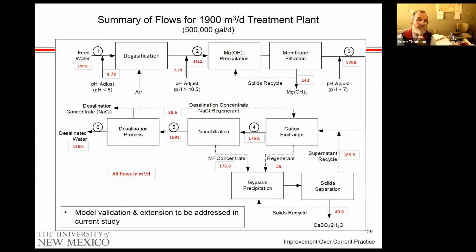So I constructed a model, a balance. Here is the summary of the flows. It's a mass balance for treating that 4,500 milligram per liter TDS. Coming in, I've got 1,900 cubic meters per day, which is 500,000 gallons per day. I add a little bit of acid to lower the pH, and a little bit of base to raise the pH. For the magnesium hydroxide, we're removing 143 cubic meters per day of a magnesium hydroxide slurry.